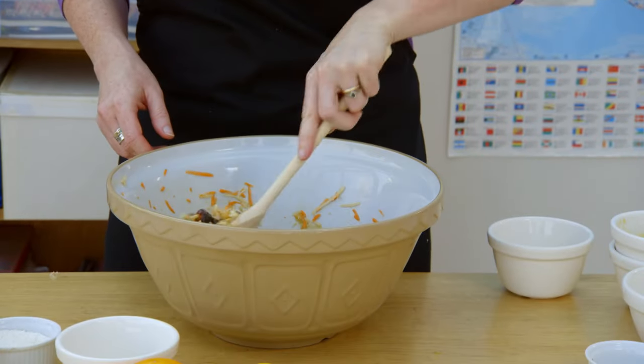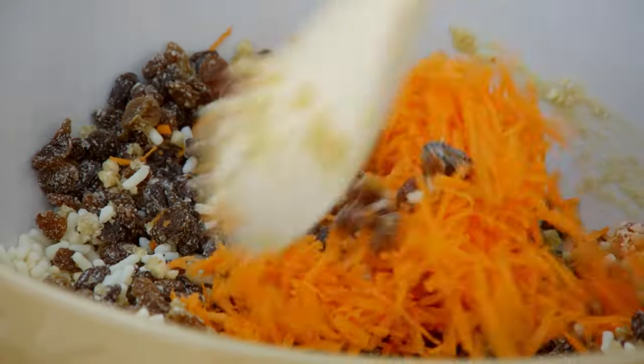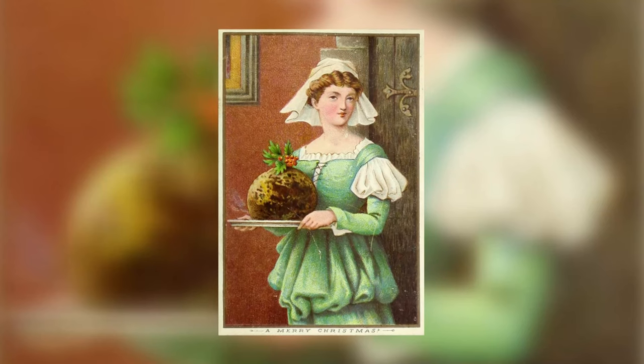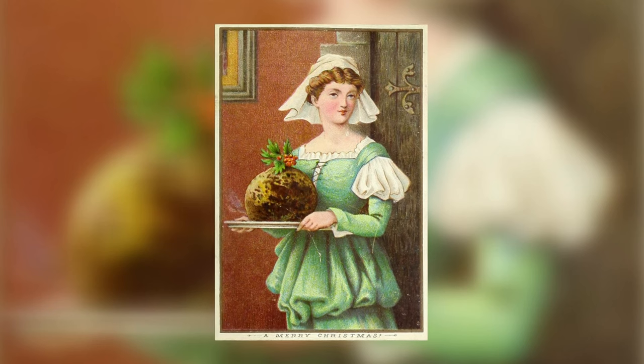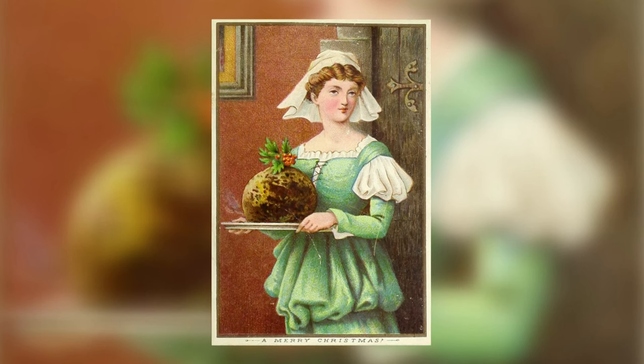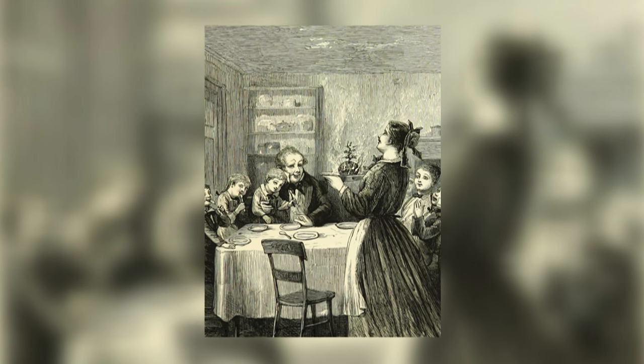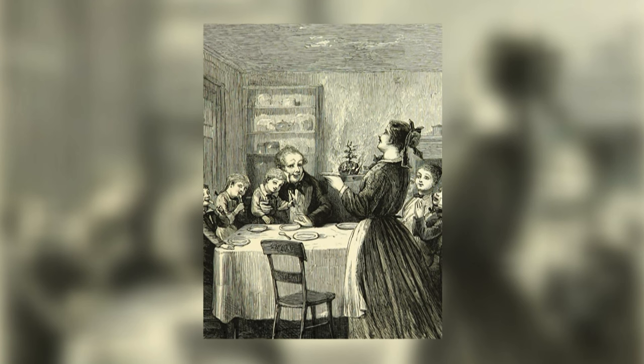If you fancy making this at home, remember you can always throw in some little extras. A very common tradition is to put trinkets into your Christmas pudding. So a coin would bring you fortune, a thimble would mean you'd be a spinster for the year, a ring would mean you'd be married within the year.